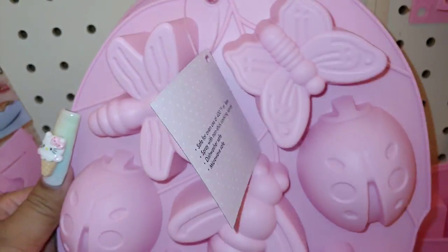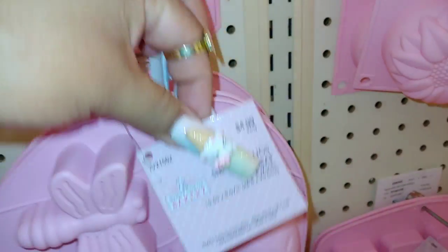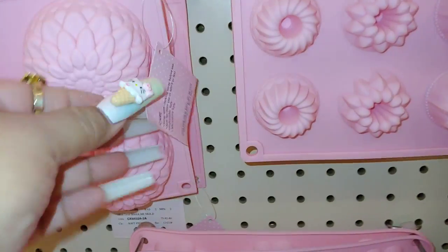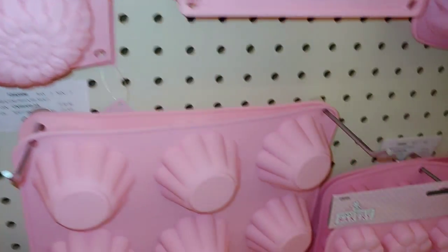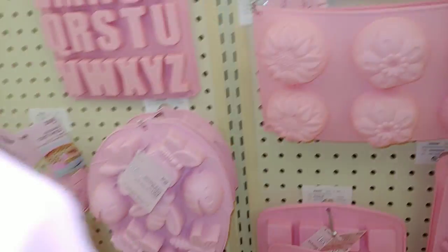These are nice. These are the silicone molds. The dragonflies, butterflies, ladybugs, bees. And these are $5. I love all the bubblegum pinkness, the color of it. Mini flower cake, $6. And they have bees. Daisy molds for $7. And they have a honeybee, the honeycomb look. And these are $10.